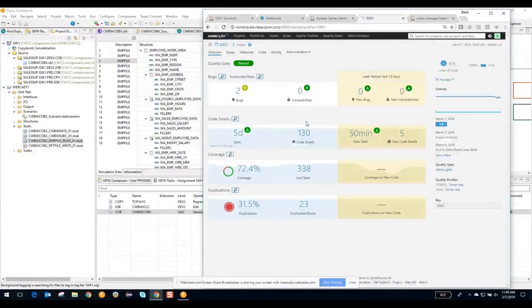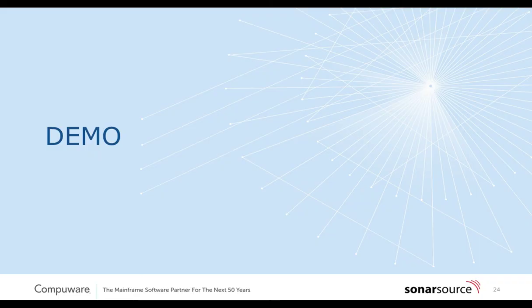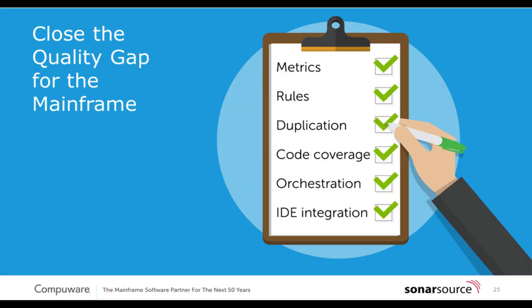So with the technologies that we've built over the past 2 years, we do feel that we've taken mainframe development practices and really enabled our customers to close that gap in quality practices that existed historically as compared to distributed technologies. So with that, I am going to turn it back over to Olivier.